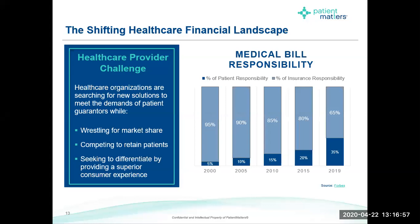The financial responsibility has been shifting and continues to shift. So if you look at, just as an example, in 2000, the patient's responsibility was around 5%. And then here in 2019, just last year, that has shifted to about 35% of total cost. And what that does is, not only is that burden shifting, at the same time, healthcare organizations are searching for solutions to meet the patient's demands, and they're wrestling with the same market share. Very few market share areas are growing at a rate that keeps up with the increases in patient responsibility. So you're competing to retain the patients you have.